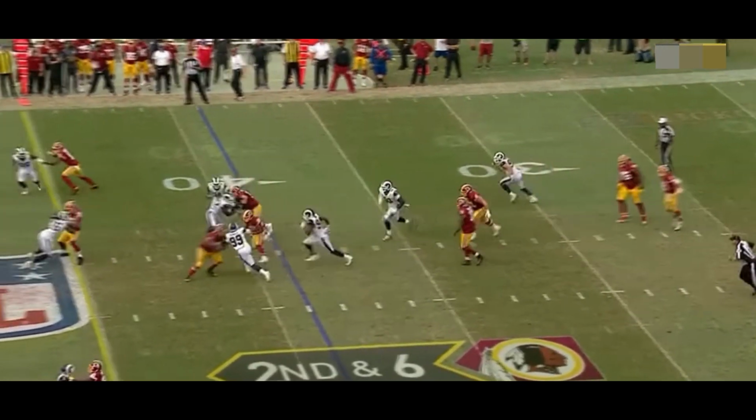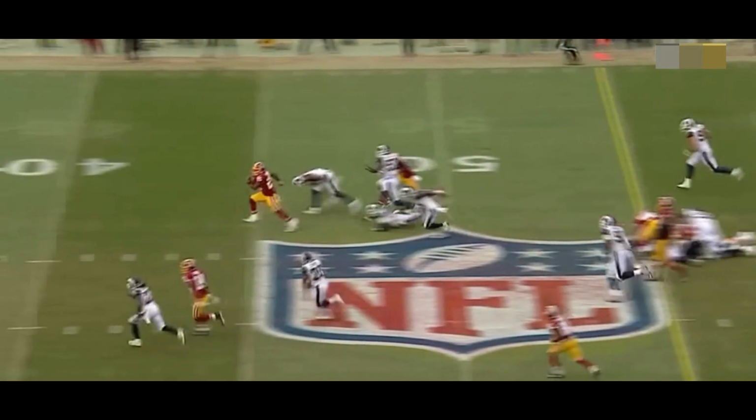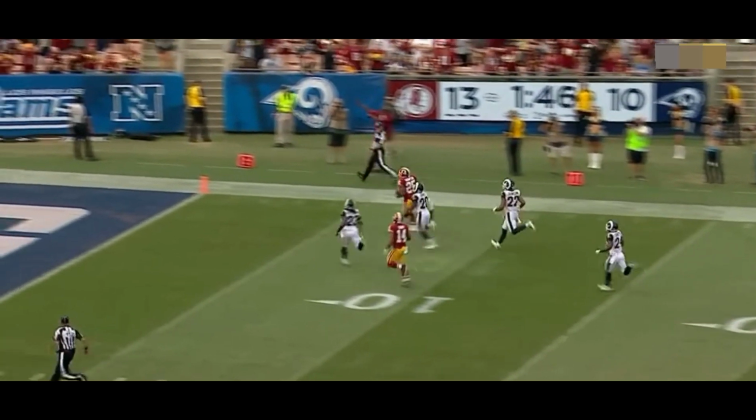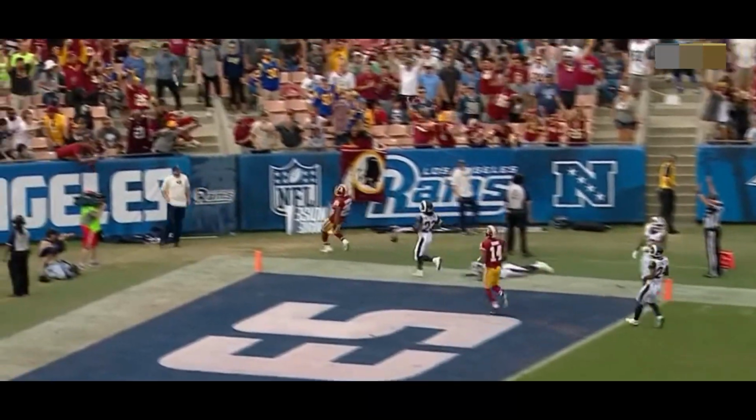Little delay to Thompson. Got a nice block and it springs into the open field. Thompson inside the 20. And a touchdown for Thompson.